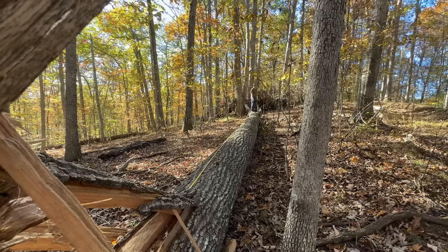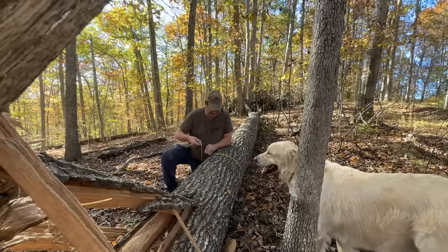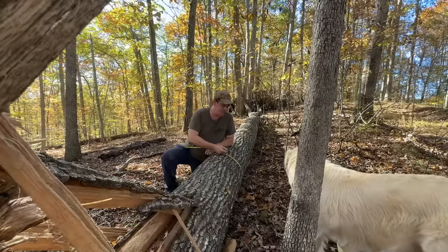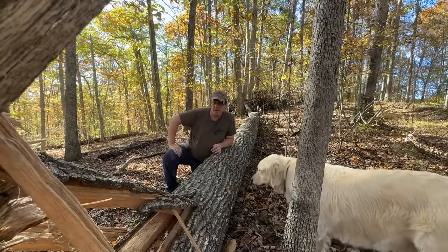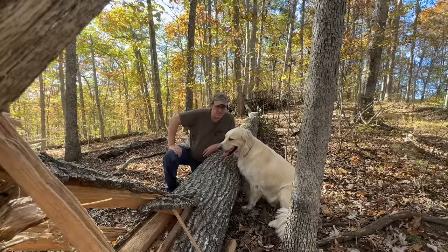That is 39 feet to this crotch. So that's a lot of log lying there. A lot of log. Let's check diameter. She's right at 17 inches diameter. So that's not too bad. That'll fit comfortably on the mill without being too much to deal with. It'd still be worth getting off the hill.